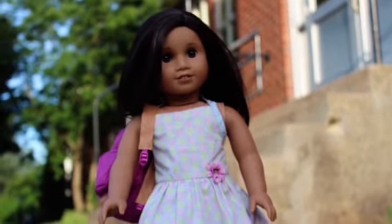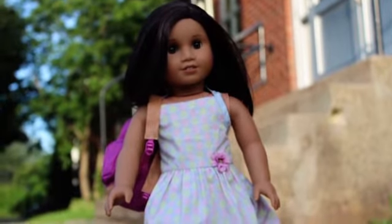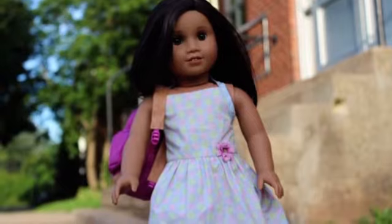And I got her off of Indigo when she was on sale, but she didn't come with her book or any of the Truly Me accessories that they're supposed to come with.